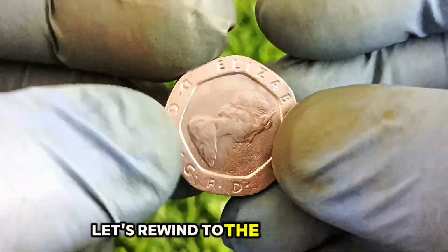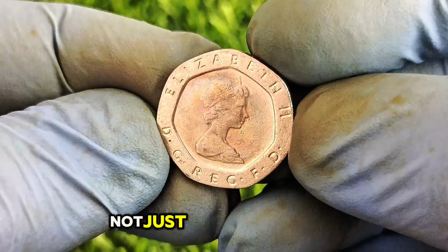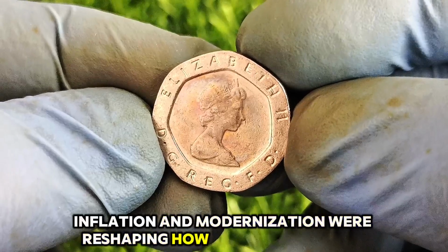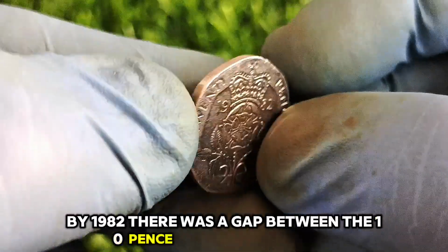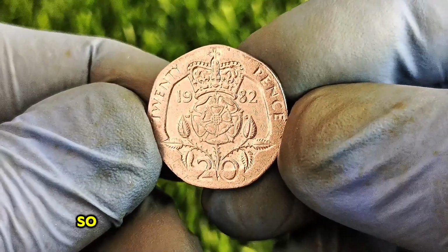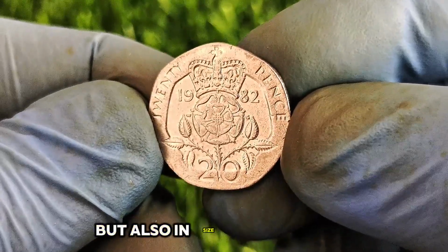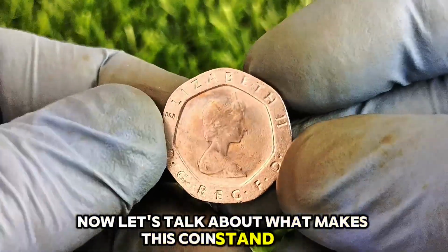Let's rewind to the early 1980s. Britain was going through significant change, not just economically or politically, but even in its coinage system. Inflation and modernization were reshaping how currency worked. By 1982, there was a gap between the 10 pence and 50 pence coins, both in value and practicality. So, the Royal Mint introduced the 20 pence coin, striking a balance not just in denomination, but also in size, shape, and feel. Now, let's talk about what makes this coin stand out.